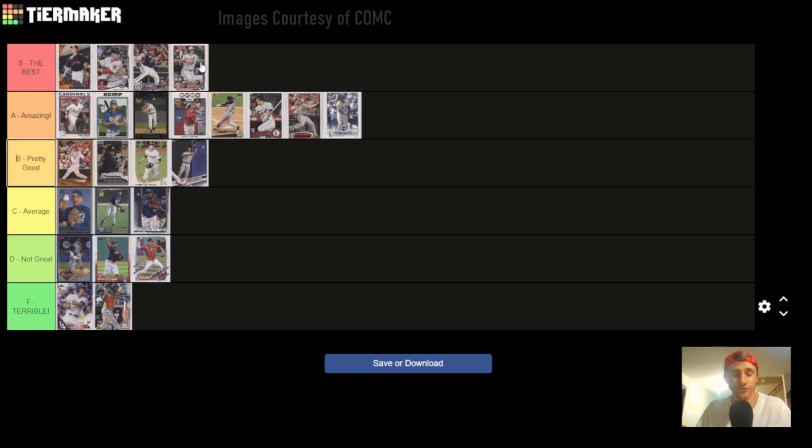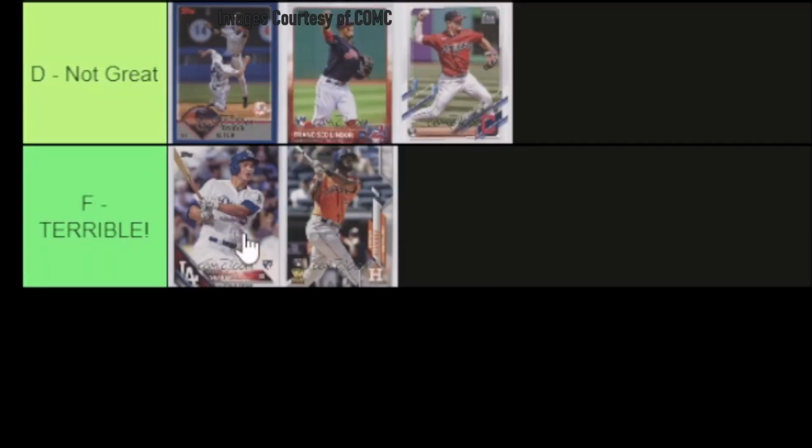Now we're going to go down to the F tiers, 2016 and 2020 Topps. Those 2 years just didn't do it. Like the 2016 with the white smoke coming in the corners, and 2020 with the bars on the left or the right side just didn't look right. Neither of them really provided for a good parallel. So not a fan of that.